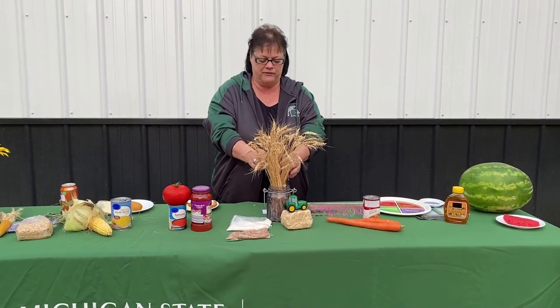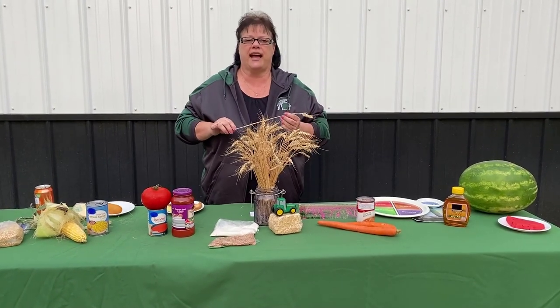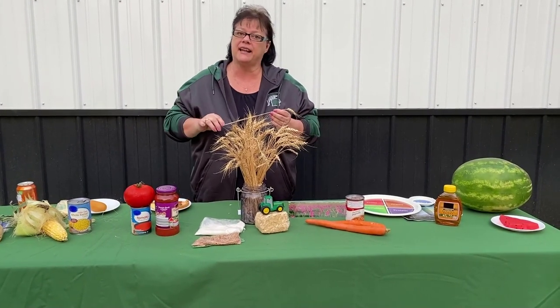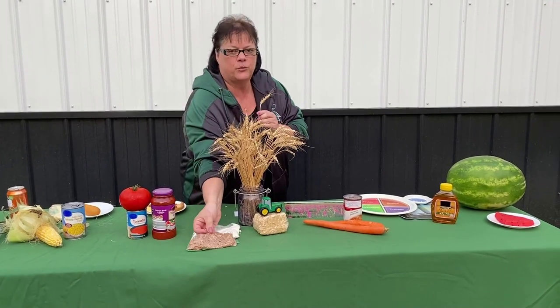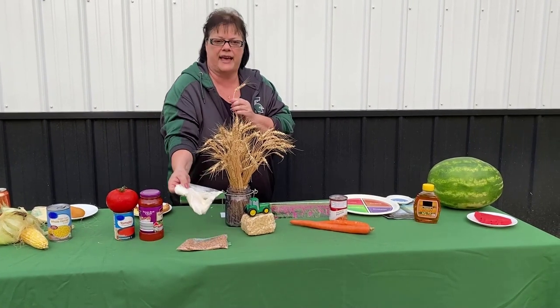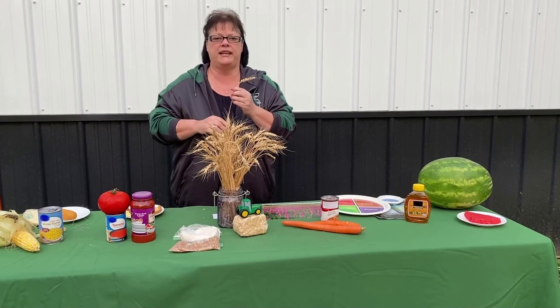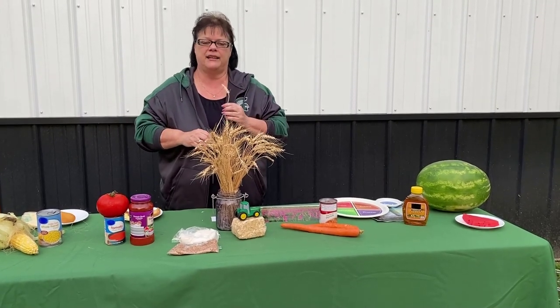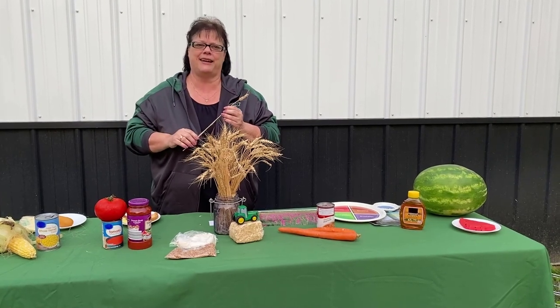I love this crop. This is one of my favorites to watch while it grows. Usually looks like tall green grass. Farmers get two crops out of this. The top part, that is wheat. You get wheat kernels. You grind that up into flour. And the wheat, of course, makes bread. It makes cookies, cakes, all those things that you don't like to eat, right?